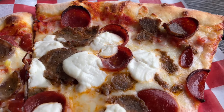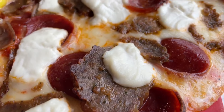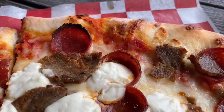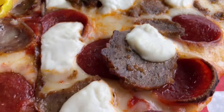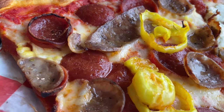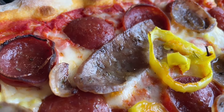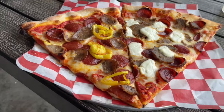Okay. So this pizza here is called the Beast of Burden. It's got mozzarella, pepperoni, and meatball. This one here is called the Big Al. Banana peppers. Sausage, pepperoni. I'm gonna start with the Beast of Burden. Pretty decent size.